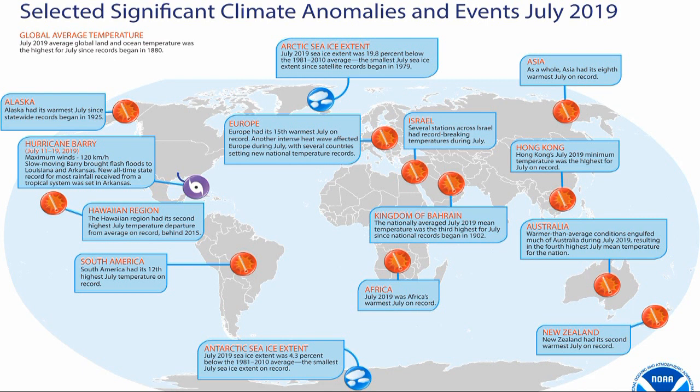So I'll finish now with what NOAA calls a list of significant events in July 2019. You can see that we had Hurricane Barry come ashore with winds of 120 kilometers per hour. It also mentions the low sea ice extent both in the Arctic and the Antarctic. But the rest of the plot, and I'll stress this, is dominated by unusually high temperatures. That's another indication that we have a warming world.